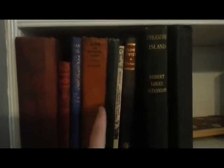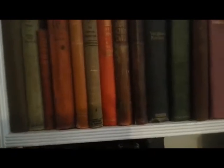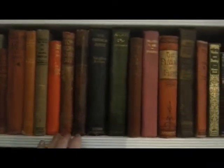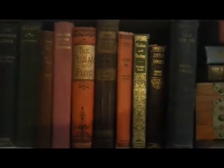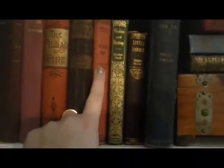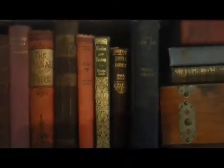Another Alice in Wonderland. In one of my other videos, I showed you another copy of an Alice in Wonderland book. Dear Pig, and it just has creepy illustrations. I have some Grimm's fairy tale books as well. I'll just show you some of the covers. The Warlords, Kim. This is another Rudyard Kipling book. I've been kind of collecting him without realizing it.